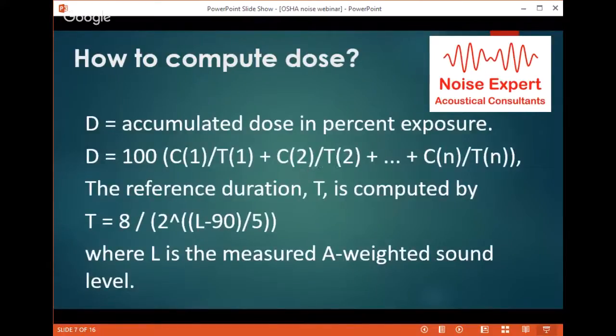So the permissible noise level is 90 decibels for an 8-hour day. The lower the noise you're exposed to, the longer you can be exposed to it. The higher the levels, of course, the less exposure time.